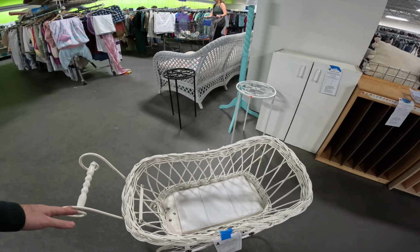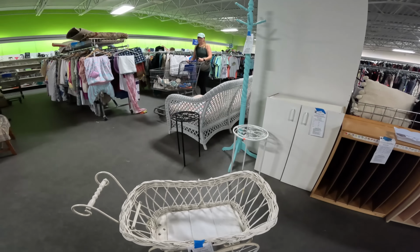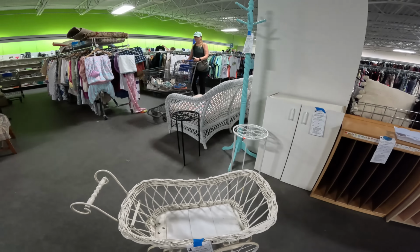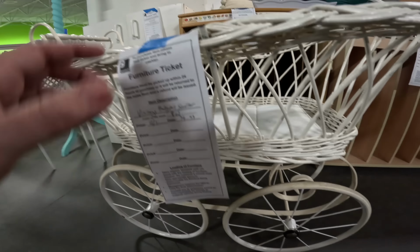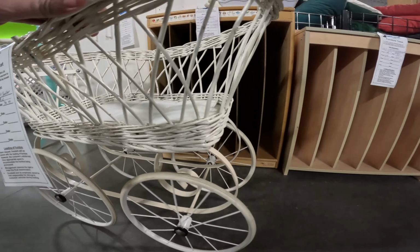Huh? Wicker? No? Not a fan. I don't think it's as old as you think. $36. It says vintage baby stroller. Still rolls uncontrollably good. This thing rolled right down a hill, it ain't got no brakes.